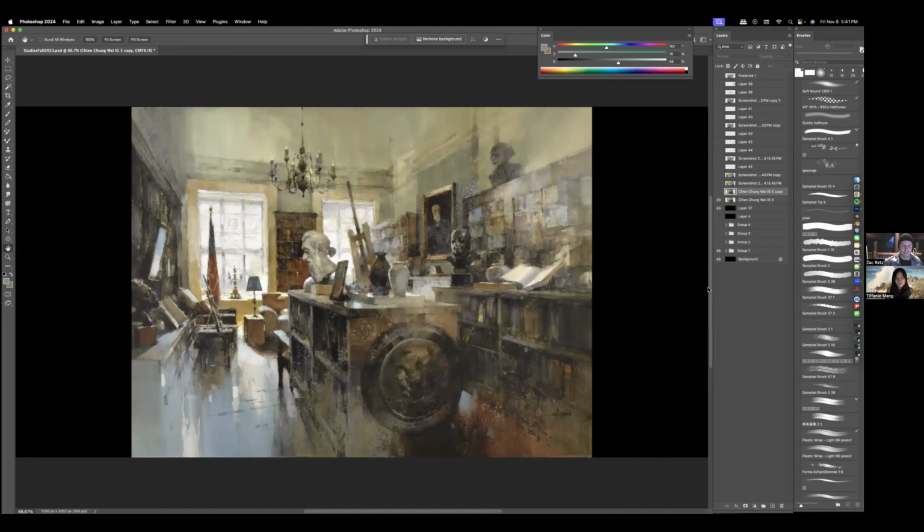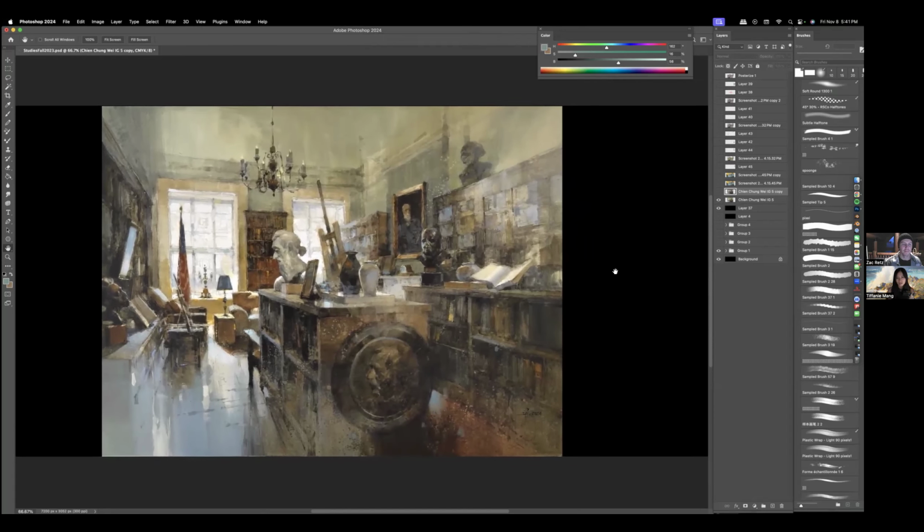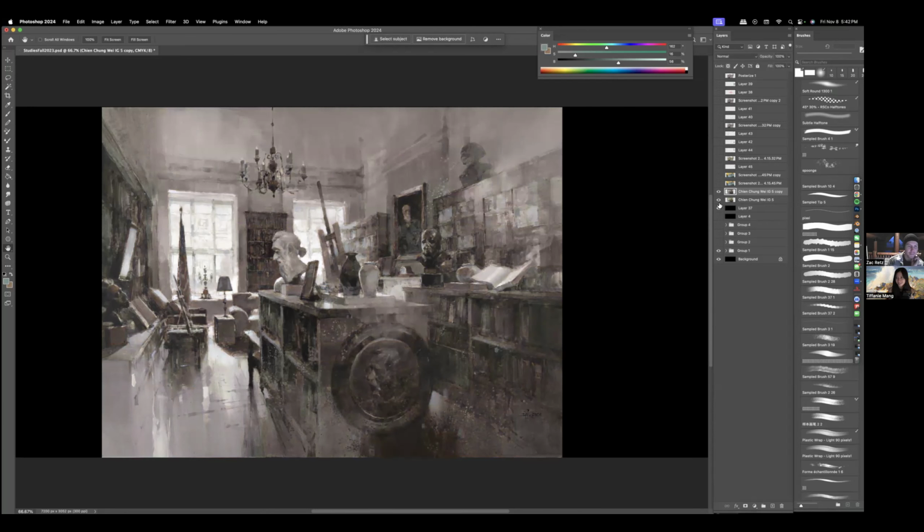Not a lot of, to me there's a lot of color. It's just not a lot of saturation. I should clarify that. But what do you like about this piece? I'm curious to hear your thoughts. I like the design of the composition a lot.